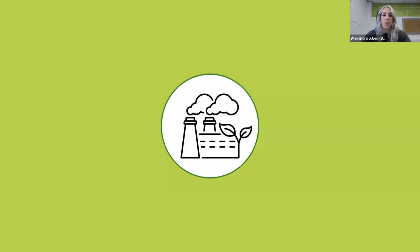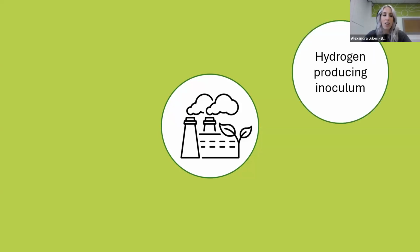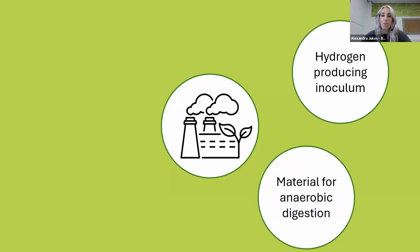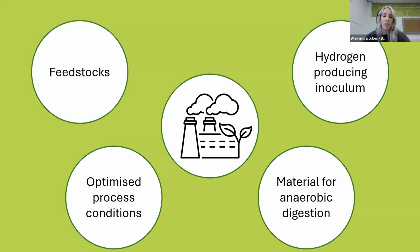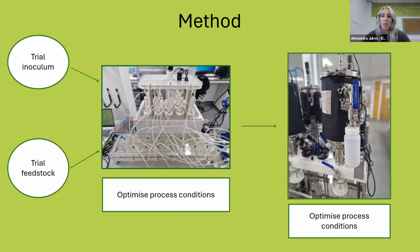So to develop our dark fermentation, we focused on 4 areas. Hydrogen producing inoculum: we needed a microbial culture that would generate hydrogen, not methane, and break down waste materials. Material for anaerobic digestion: we also needed a residue left after the dark fermentation that would go into AD and produce methane. Optimized process conditions, so giving suitable residency time and enough hydrogen to be commercially viable. And we needed feedstocks. This included finding feedstocks, volumes, treating them with either enzymes or other means. But as we're limited on time today, I'm going to focus more on the hydrogen producing inoculum.